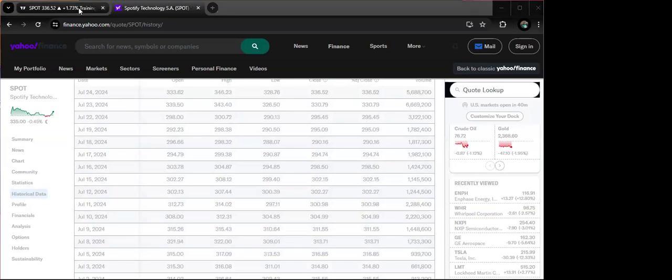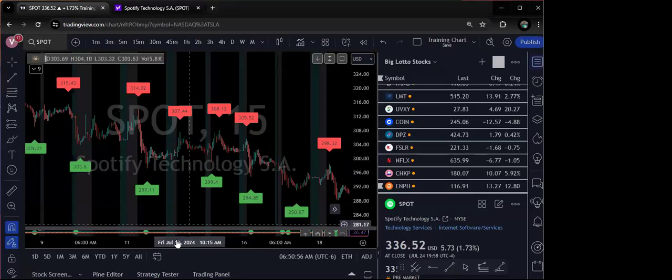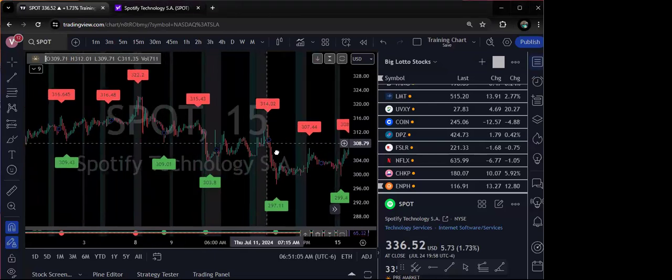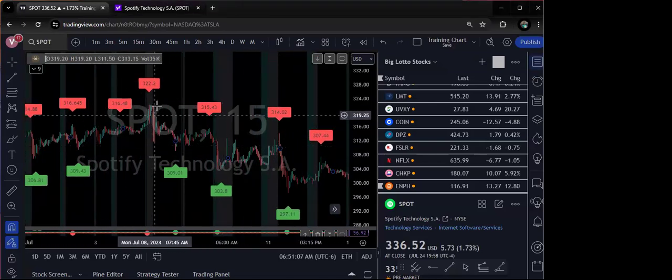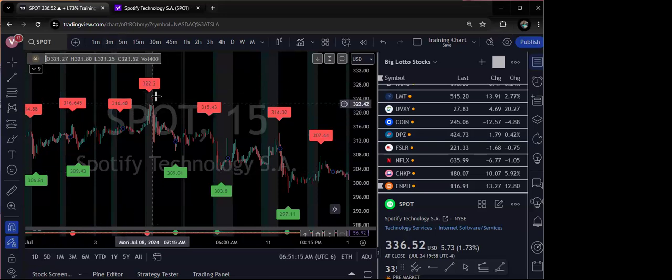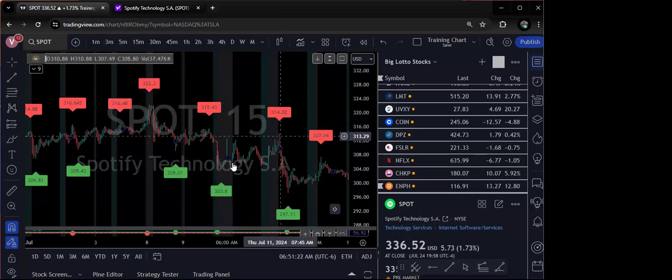Any stock reporting earnings, please do the same thing. Go look at this volume analysis. The 11th. Okay, so if you see when the volume was spiking up, it went to 322, and then we had it drop. So this was when that volume was catching up, 322, and then we had this move, 315 and 314, which was a pullback.